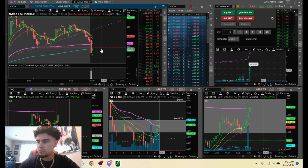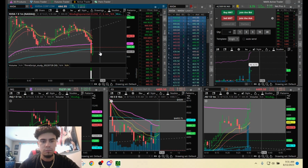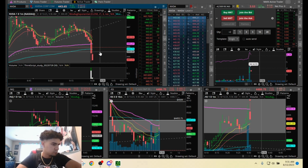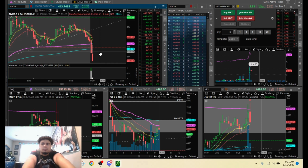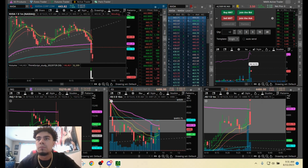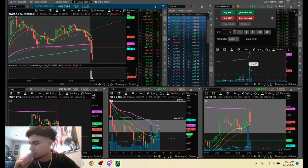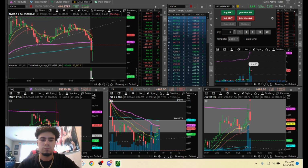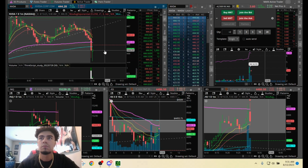Patience game here today, guys. Not as clean as yesterday, but if it does come through, I'm going to take advantage. If NVIDIA gets a big sell-off here off the open, I'm going to be looking at 440s just due to the fact that this was up over $40 since yesterday.